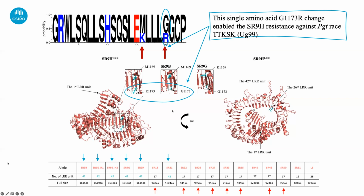For instance, this glycine to arginine change actually enabled SR9H resistance against UG99. It is noticeable that both 9H and 9G differed from SR9B by 1 single positively charged residue, which is methionine to lysine and glycine to arginine. It will be fascinating to explore how these positively charged residues are involved in altering the AvrSr recognition or the resistance specificity.